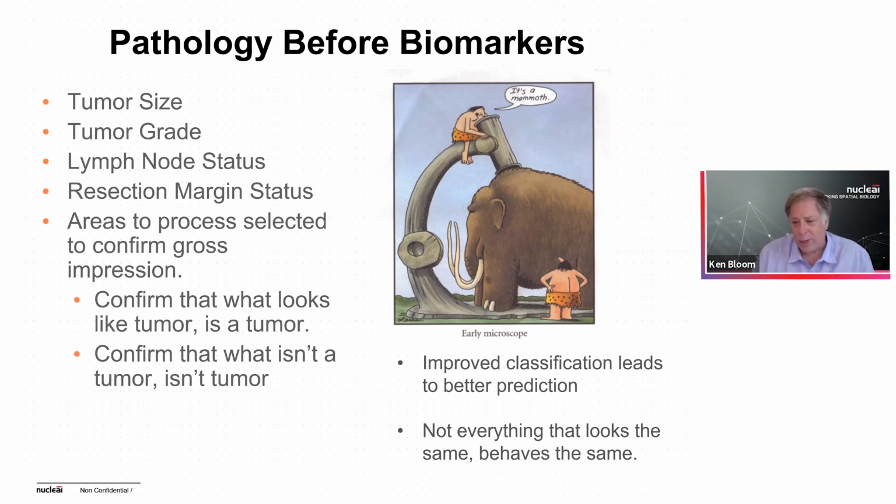The one thing that we really learned, though, was everything that looked the same didn't necessarily behave the same. And that's why we have these advanced tests. That's why immunohistochemistry, molecular testing, and AI becomes so important.